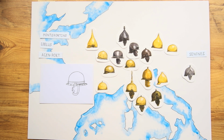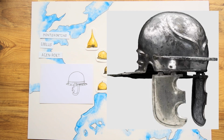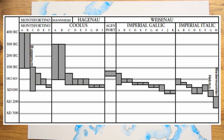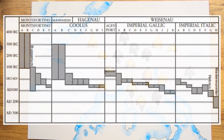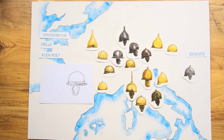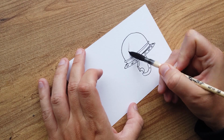And it is quite safe to say that the Agen-Port type largely determines the origin of imperial Gallic helmet worn by legionaries during the Principate. Agen-Port type helmets themselves were also used in Roman troops, albeit for a very short time. Such helmets were likely used by the Celtic auxiliary troops storming Rome, providing a probable pathway to their adoption by regular legionaries.